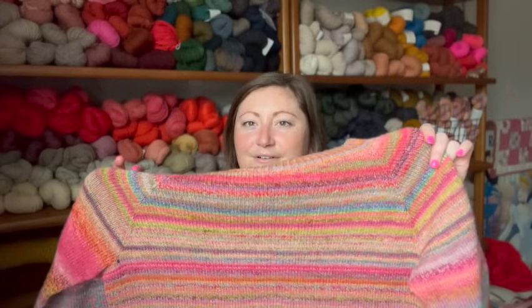This ended up actually being a size smaller than I would have chosen. I did not swatch. I was afraid I'd run out of yarn, so I did not swatch. So I picked, I don't remember what size I picked, but my gauge was smaller. And so when I got a few inches into the body and tried it on, I was like, ooh, this is snug. And it's not, it fits.